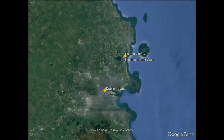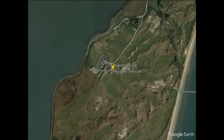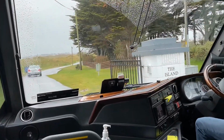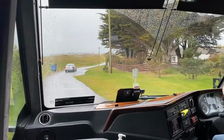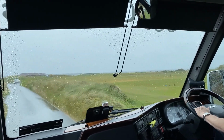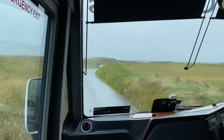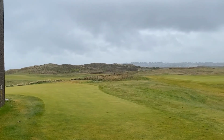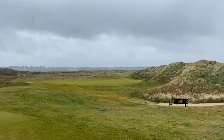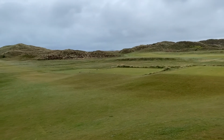On our first day, we drove outside of Dublin about 30 minutes and played the Island Golf Club. The Island is a classic link-style course built in the late 1800s. It used to be separated from the mainland until the 1970s when they built a road to connect it. Apparently you had to take a boat to get there previously.